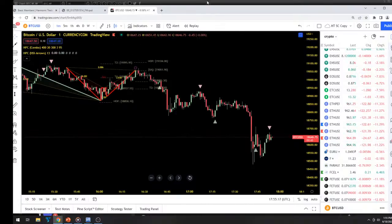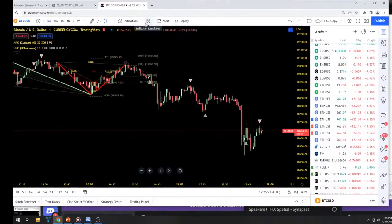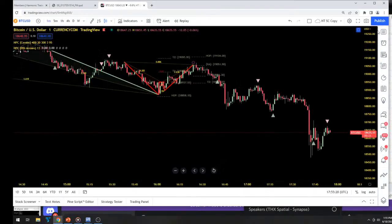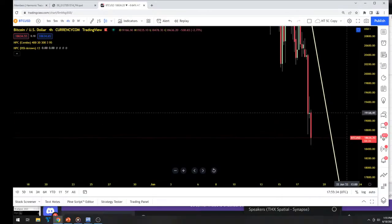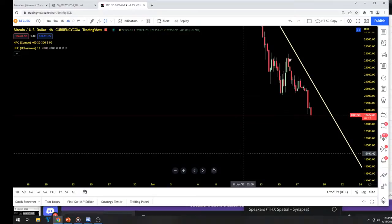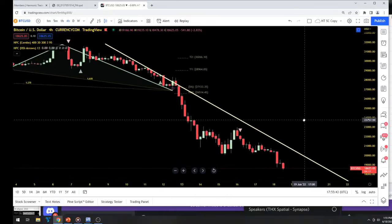You could have just listened to everything Scott and I were saying about rising wedges and descending triangles on Ethereum and Bitcoin. You ignored it, and now you're down what, 40% in less than 2 weeks? 40% in 9 days, by the way. Say 39% to be really nice. That's from the bearish breakout of the wedge. It's insane.